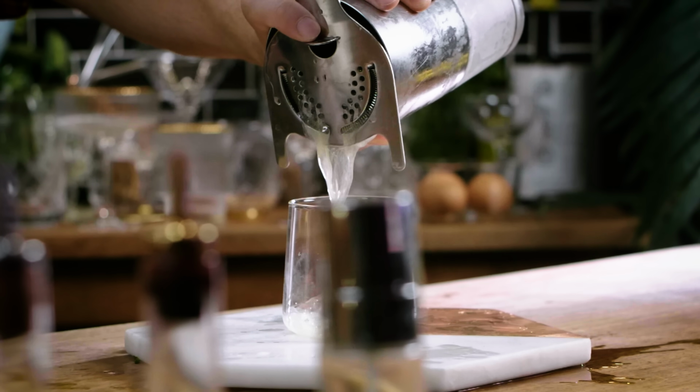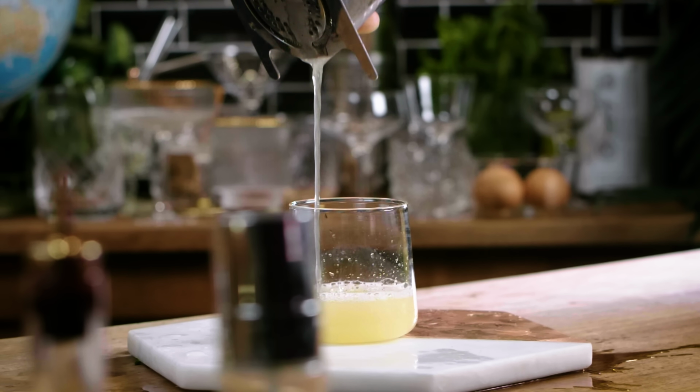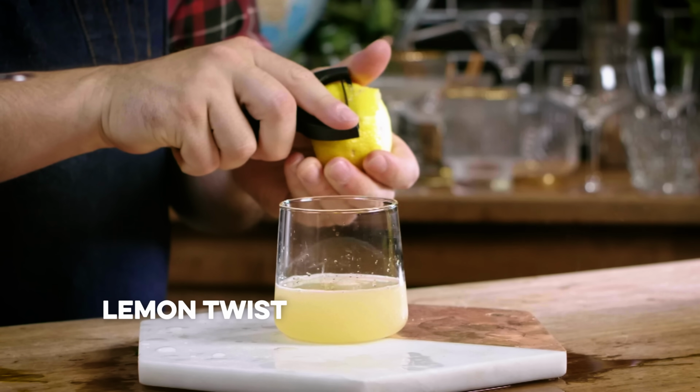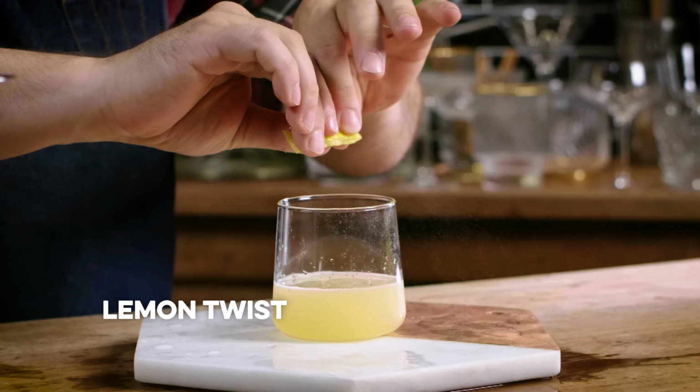Let's strain this drink into the glass of choice today. This drink feels like it wants a twist of lemon, so I'm just going to take a tiny little piece off this pre-cut lemon and just give it a twist. And here we are. I don't have a name for it yet. Let's find out what it is.